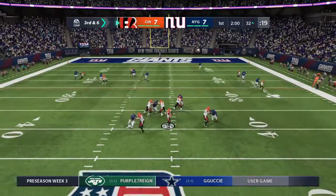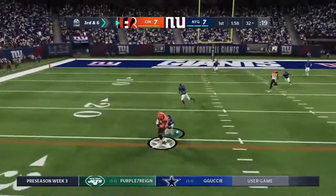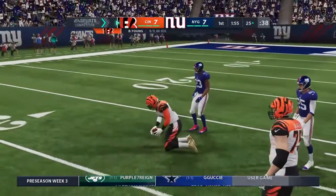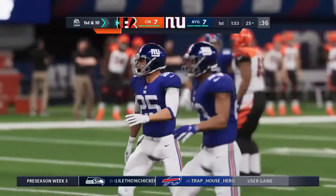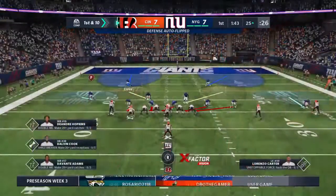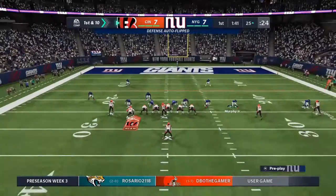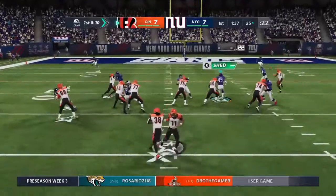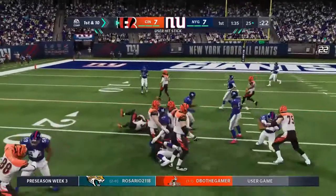Now a shotgun snap as they'll look to throw. And he connects with Ertz. And he is going to have a Bengals first down as they're able to get the 3rd down conversion. Back-to-back receptions for him, and it's another first down. Bengals first down. On the carry, it's Cook.